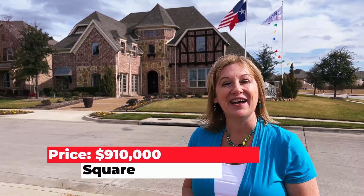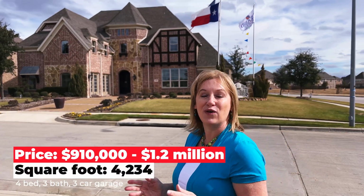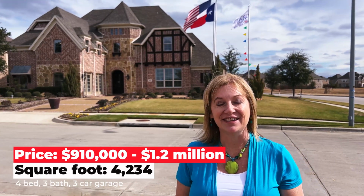The home I'm going to show you here behind me is the Grand Abbey 3. Beautiful home, absolutely breathtaking. It comes at about 4,200 square feet, 4-bedroom, 3-bath, 3-car garage. When you walk inside this home, it is absolutely breathtaking. It has an imperial wrought iron staircase. You walk in, that's the first thing you see. Absolutely beautiful. You have your living areas off to the left, formal dining, and then just an absolutely stunning kitchen.